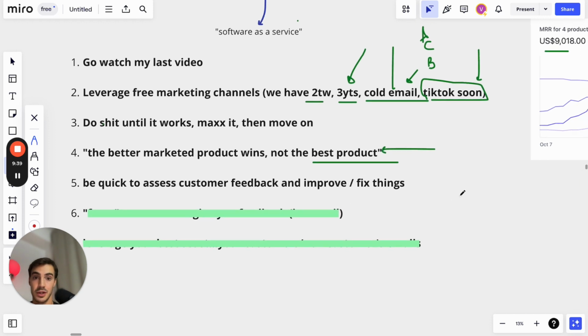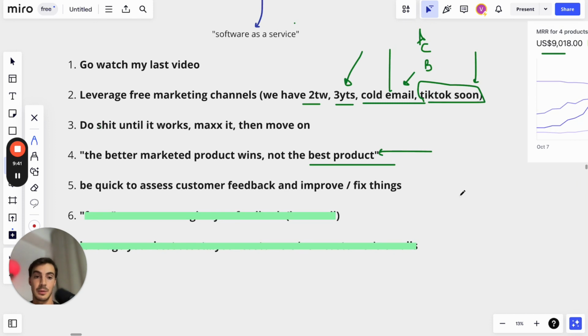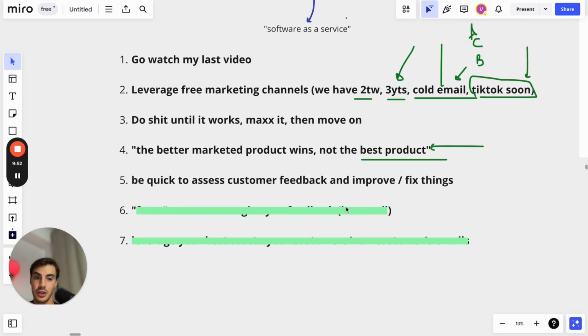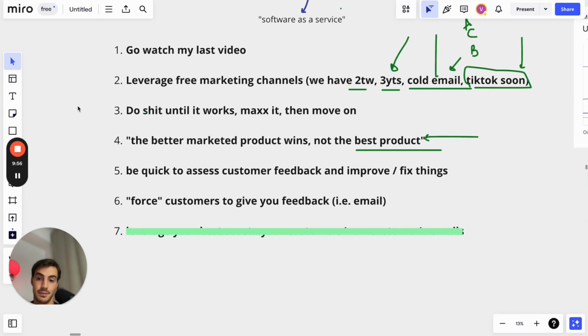Because your first customers, maybe they're 5, 10, which is nothing, right? They're your best bet into improving the product. Don't listen to outside feedback. Listen to only people that are paying you, right? Again, super cliche and might sound simple to understand, but most people don't do it, right? From what I've found.